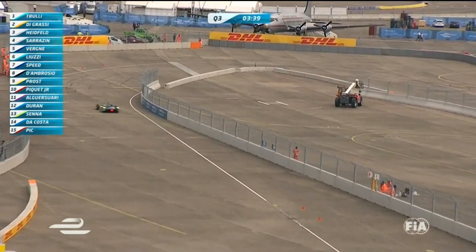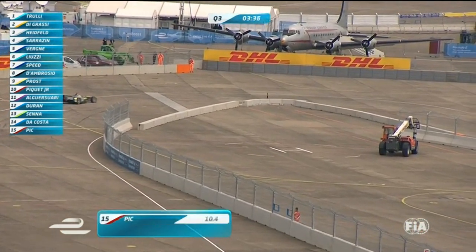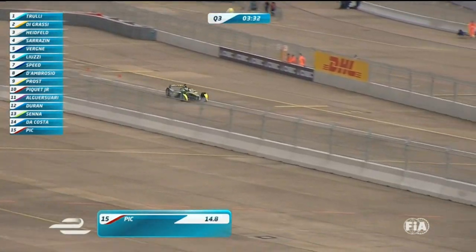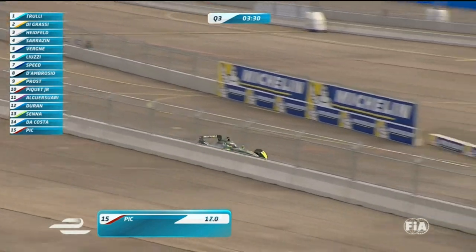And we're just listening into his team radio there, not picking up anything at the moment. We have the team radios live open, so if they talk, they talk. If they don't, they don't.